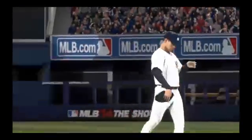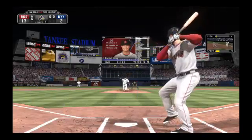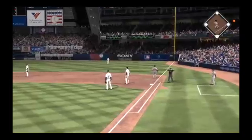Jim Miller will come on now to try and sort this mess out, as he'll likely be asked to go at least a few innings here. Out in front as he pulls this one down the line at first. And they'll get the fielder's choice play at second, but that's all.